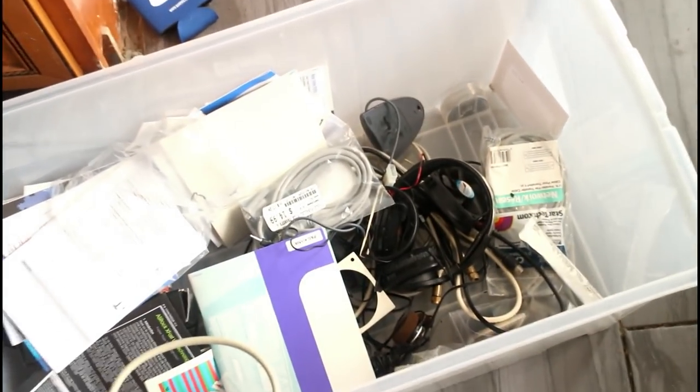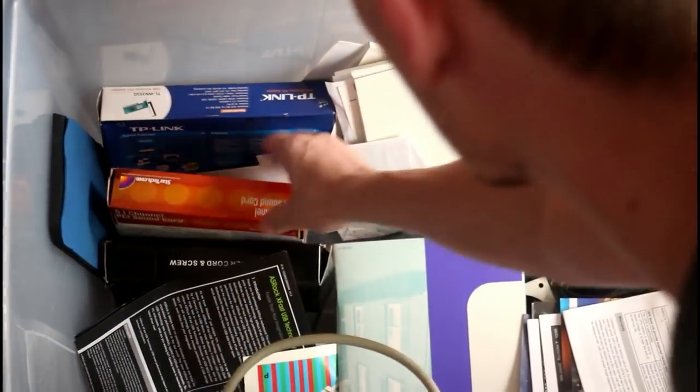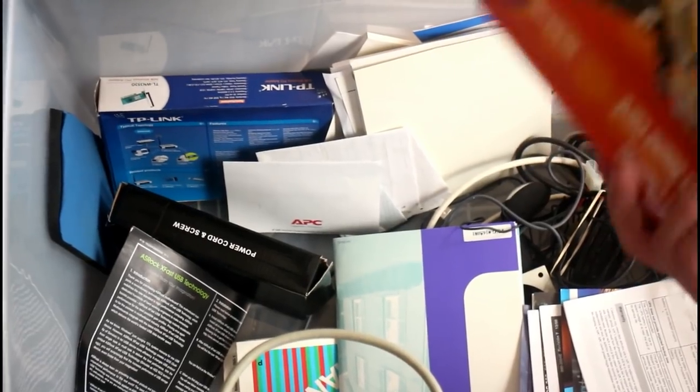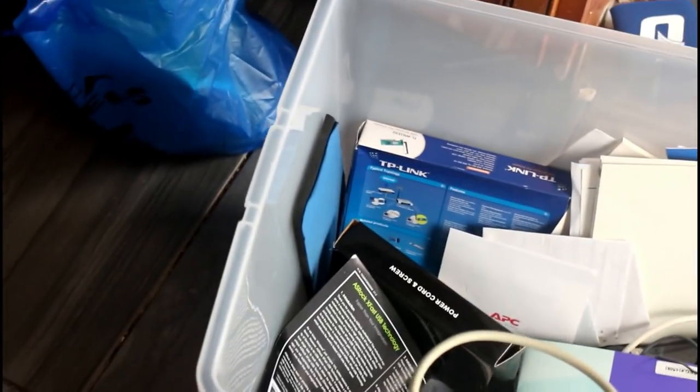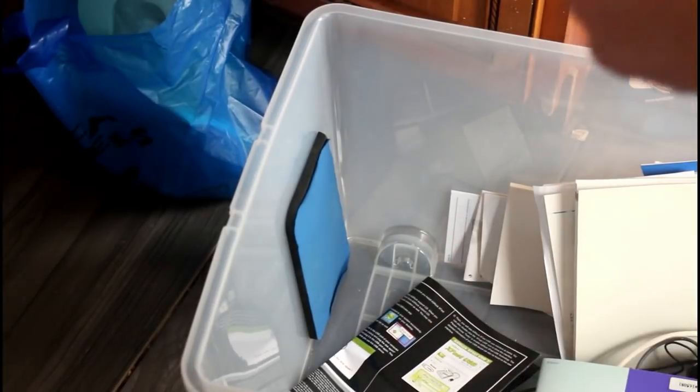There's like a couple more PC fans, just random serial port wires, manuals. That feels like an empty box. That'd be cool, I could use a PCI sound card, but it's an empty box with the software. Screwdriver set, empty link box.